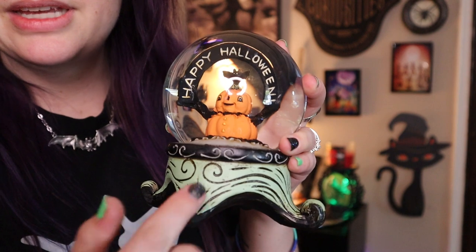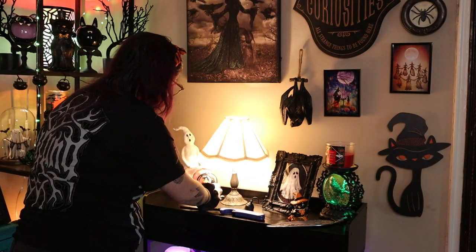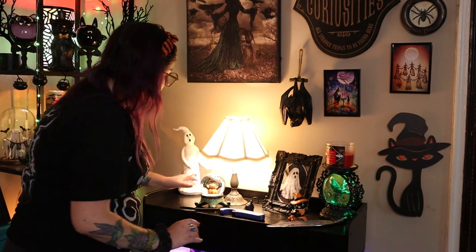And I love the bottom of this. I thought this was kind of Victorian-esque. I just love the style of it. I thought it was really, really pretty. I think I'm gonna put it right under the lamp maybe.